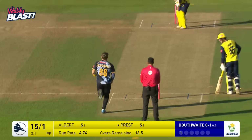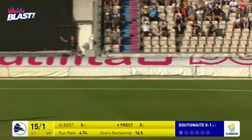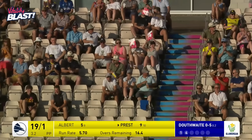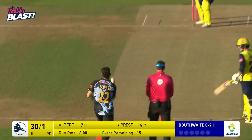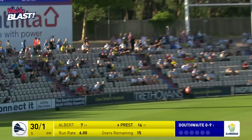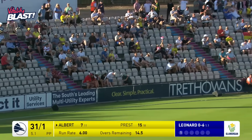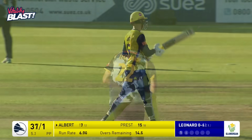As Douthwaite bowls, and out comes the scoop shot, and this time he has got it away, has Prest flicking it up and over fine leg, and it runs away for 4. Prest on strike on 14. Leonard bowls short, carved away over the offside. That should go all the way, and Leonard employing a short pitch ball really didn't work at all.